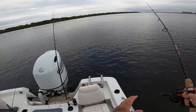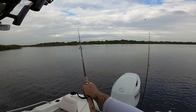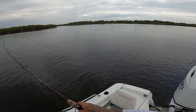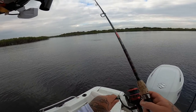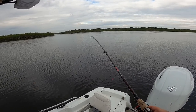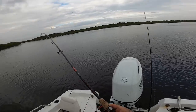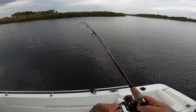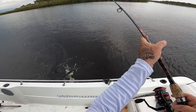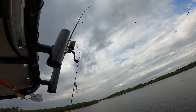What you got there? Another ladyfish? All right, this is crazy. Live action right here, y'all. Oh, there, that bird hit the water again. That was insane. I've never seen anything like that. Look at this thing. Oh my goodness. Oh, man, I just made a mess. Wow.